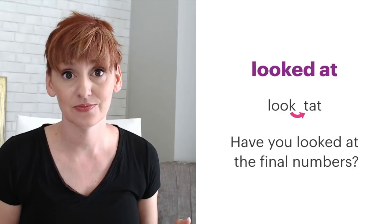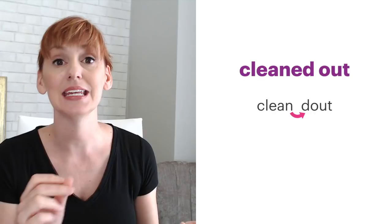Let's try some examples with the D sound ending. Cleaned out. We have the N and D cluster at the end of cleaned out. That final D sound will link over in front of the word out and become cleaned out. I cleaned out all the closets. Another example, warmed up. That D links over in front of up and becomes warmed up. It really warmed up this week.